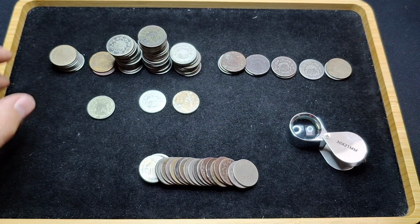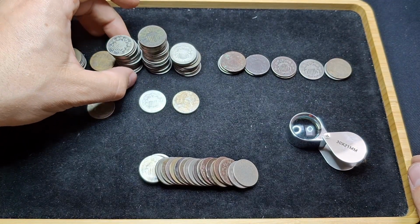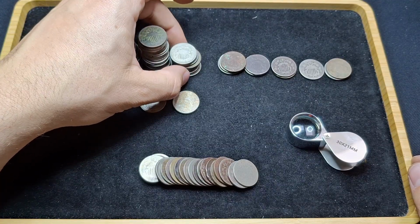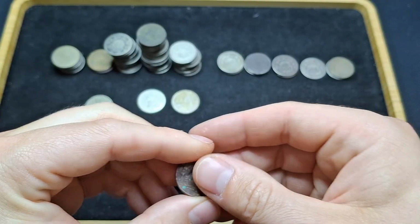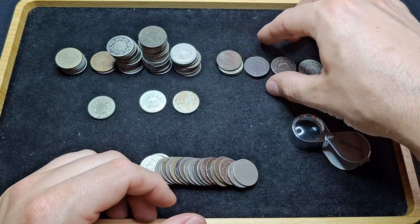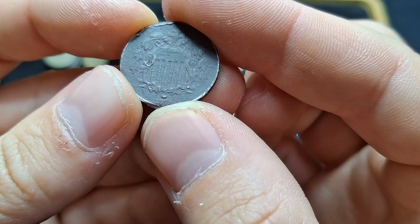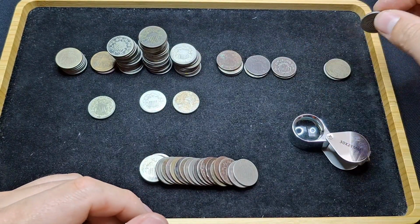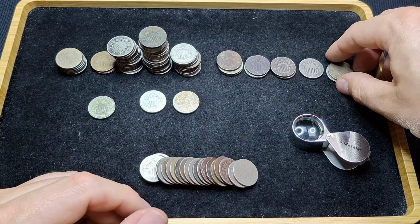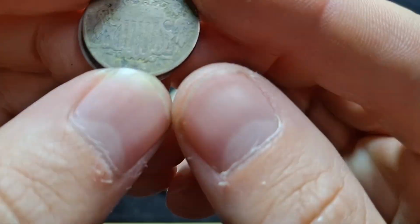Nothing crazy date-wise. So we got 67s, 66s, 67s type 1 and 2, 68, 69. I have a decent stack of 70s. Again, not crazy condition here. I have some 73s. That one is pretty well shot, so is the other one. 74, 76, and then 82, which is the second to last year here.